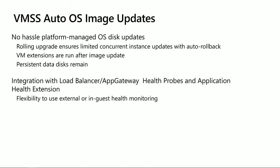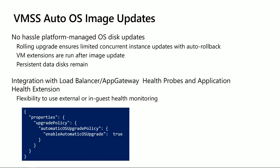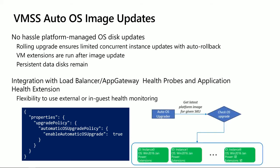Now this is a great solution, and it's pretty easy to enable through just setting the automatic OS upgrade policy, and it will automatically update that across the scale set. There's a service that's monitoring for the operation. And so it's a nice thing. However, today, this is limited to our platform images, our Windows-based image, Linux-based image.